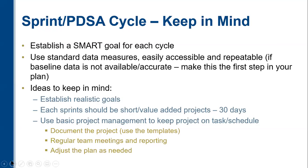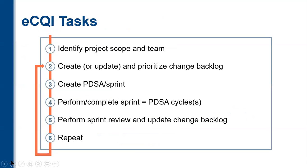Use a template to document your protocol for your PDSA. Have regular team meetings and reportings, so you're very aware of what is going on, what's working, what's not. So then when we get to the end, our act, you can adjust the plan as needed. So looking at this, it's just a cycle of repeat.